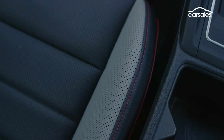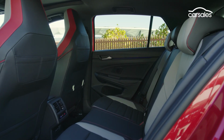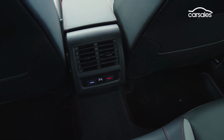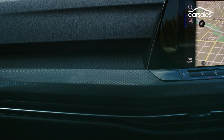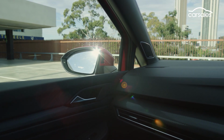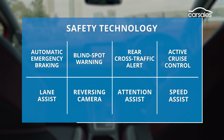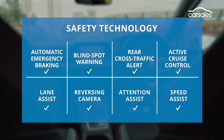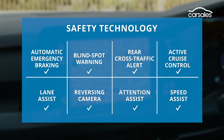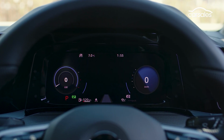The standard GTI still gets tartan seats made popular by the 1976 original, and passenger amenity is strong across both rows. The use of materials and presentation here is first class and goes some way in justifying the GTI's higher purchase price. Safety also takes a significant step forward in this Mark 8 generation with the full gamut of expected standard equipment. But enough of all that, it's time to find out how the GTI drives.